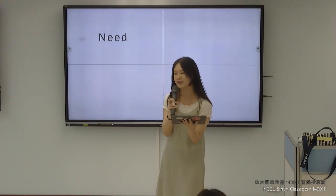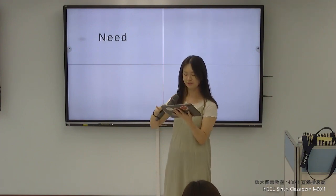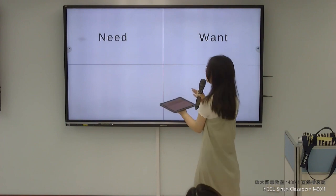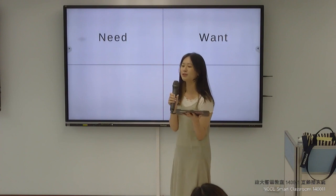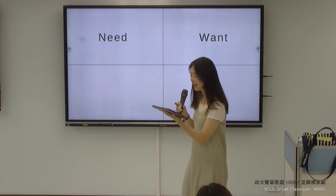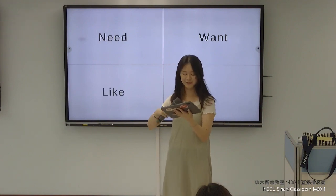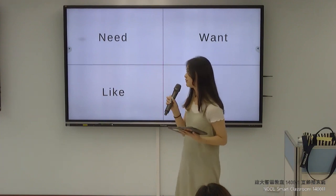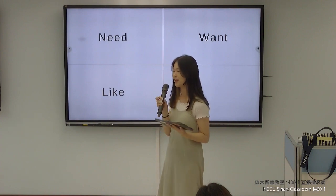And after your needs are fulfilled, you can start to get into the wants. Wants are something that you should only consider after your needs are fulfilled. Like, I want him to be rich, or I want him to have long hair, or I want someone that plays guitar, anything. And then the third one is like. Like is a little bit like want. The major difference between these two is how crucial you consider this trait to be.